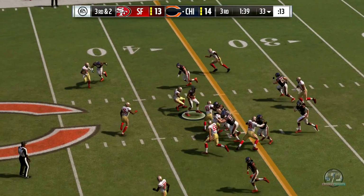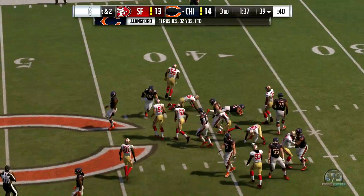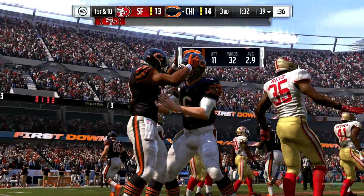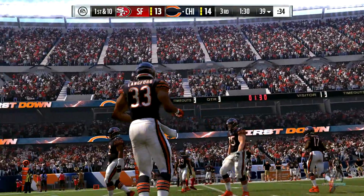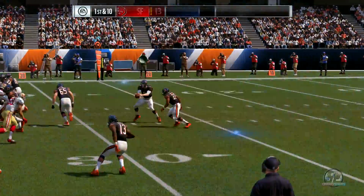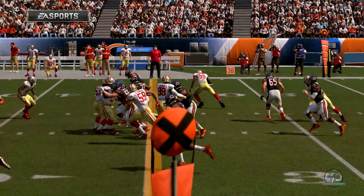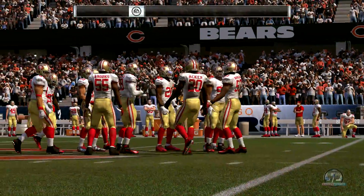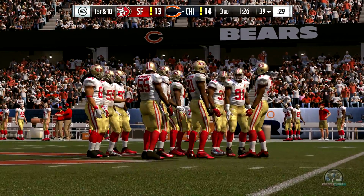They keep it on the ground with Langford. Spinning past him. And he's got the first before he's brought down at the 39-yard line. I don't know about you, but that almost felt like old-time football there. Third and 2 is not necessarily just a running down anymore. A lot of times they want to throw the ball. They went back to the roots and powered forward and got the first down.